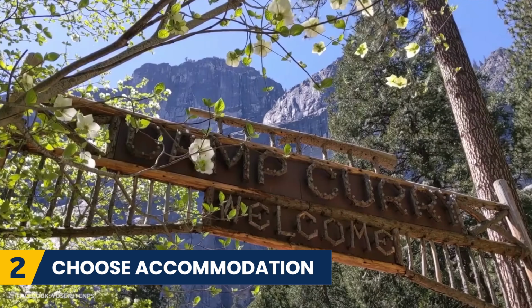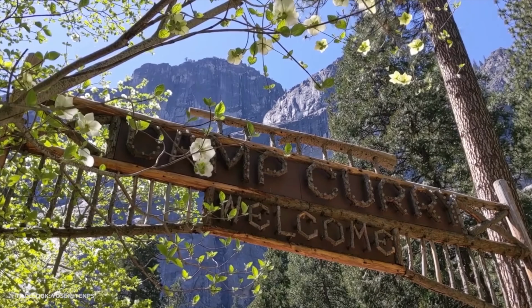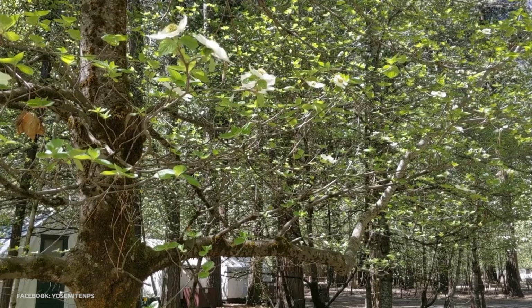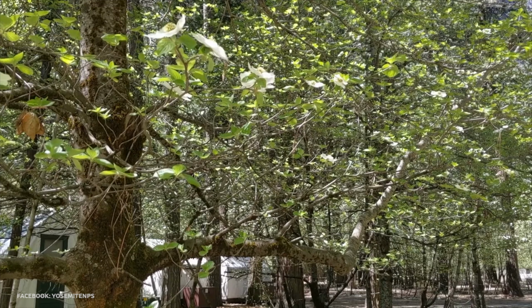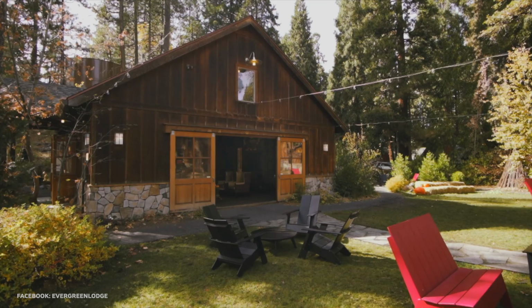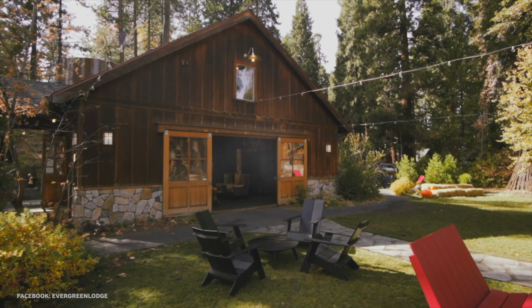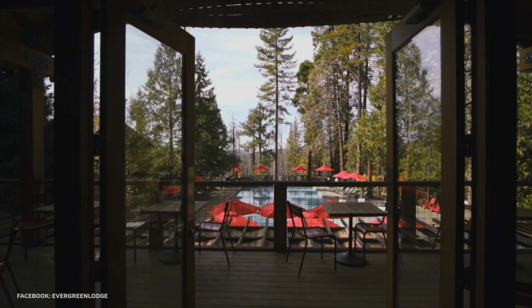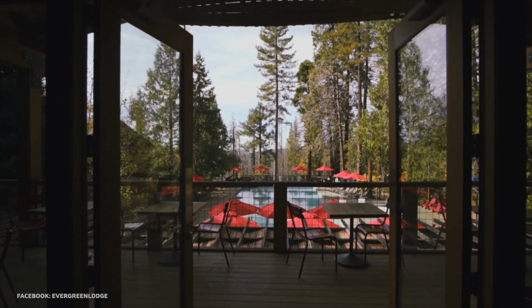Which brings us on to our next tip: to compare the lodges carefully. You can choose between hotels, cabin rentals and tent villages inside the park itself, but these do book up quickly. Ahwahnee Hotel is a popular option for couples, while the Yosemite Valley Lodge offers large family rooms for those travelling with children. Evergreen Lodge is a rustic mountain resort that is perfect for couples, but you will need a car.